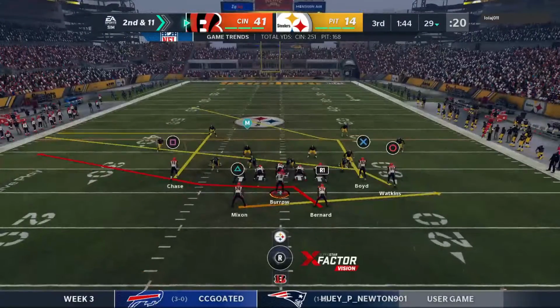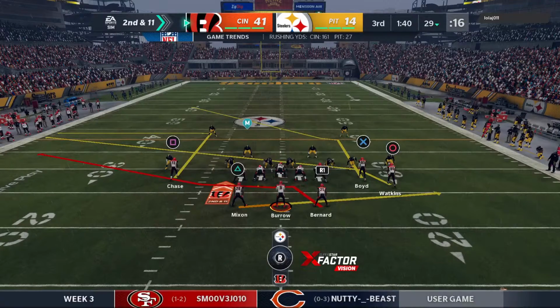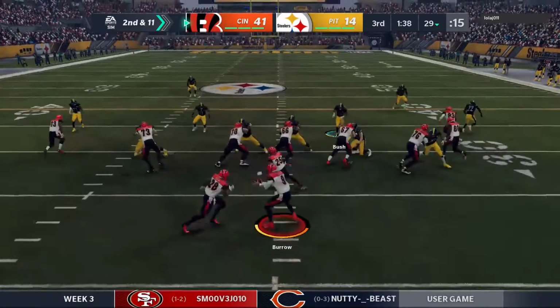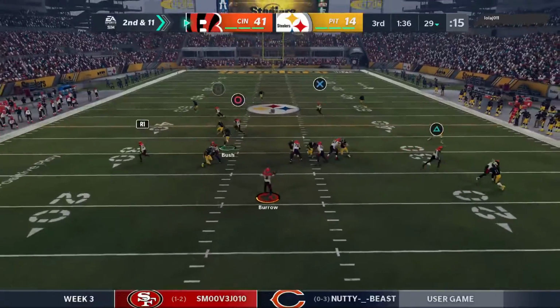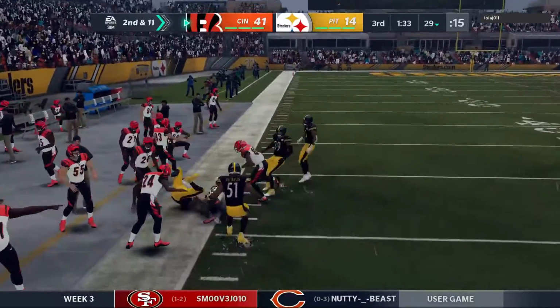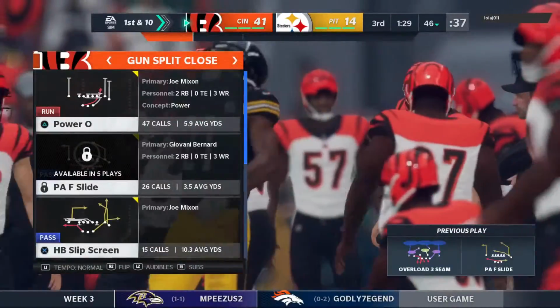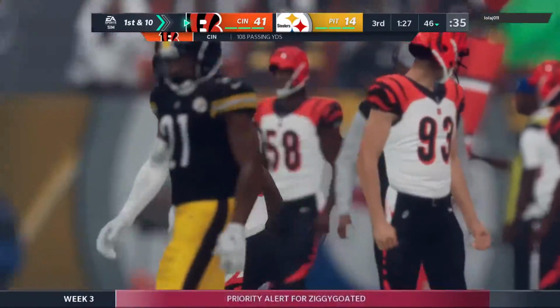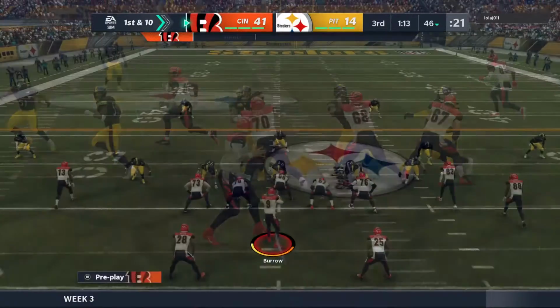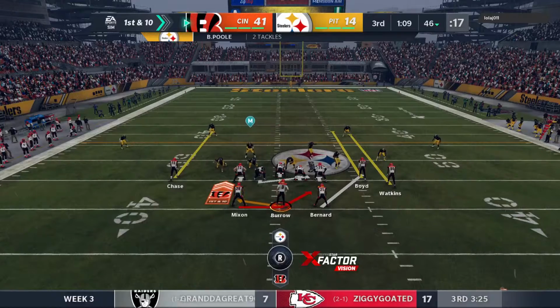After the loss to start out, here's 2nd and 11. Here's Burrow. He's going to find his running back. It's complete. And able to get this one across the 45 before he's brought down. That one good for a first down pickup of 18 yards. And the Bengals first down.